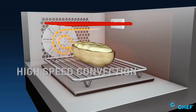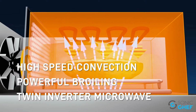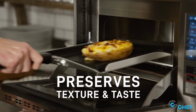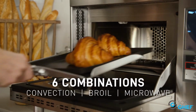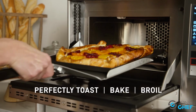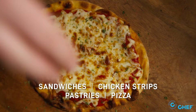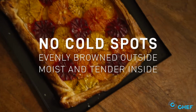Utilizing a combination of convection heat, broiling, and Panasonic exclusive twin inverter microwave technology, the high-speed oven is not only fast, but perfectly preserves the texture and taste of everything it prepares. With 6 combinations of these 3 cooking technologies, it is the ideal solution to evenly toast, bake, grill, and reheat a wide range of fresh or frozen foods, including sandwiches, chicken strips, pastries, and pizza. No cold spots, just perfectly browned outsides with moist and tender insides.